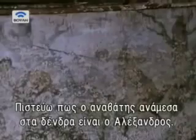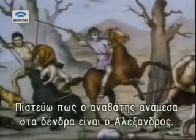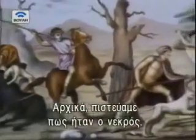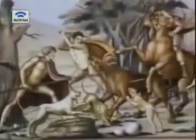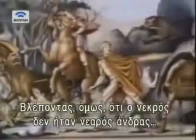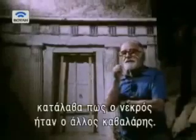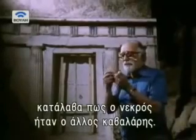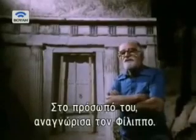My opinion is that the central horseman, which is between the two trees, is Alexander the Great. And when we found it, I thought that this could be the dead. But as we understood that the dead was not a young man, but a mature man, I realized that the dead was the other horseman, which is not very obvious now because of the damages, and I distinguished in his face the face of Philip.